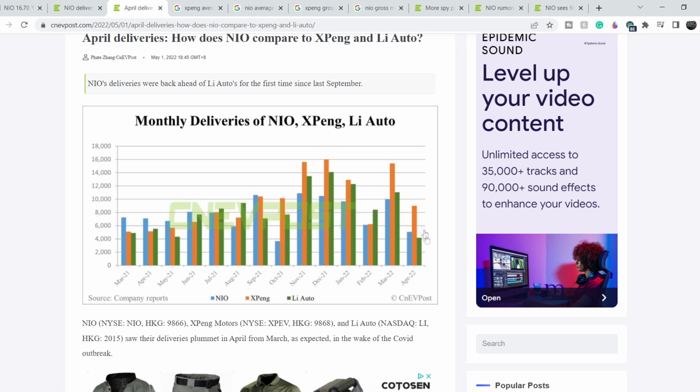And as you can see, in April 2022, all of the Chinese automakers made fewer vehicles than they made previously. And definitely it is the general trend for the entire industry because of the supply chain issues, because of the COVID-19 outbreak, and because of the increase in raw materials costs because of the Russia and Ukraine crisis.